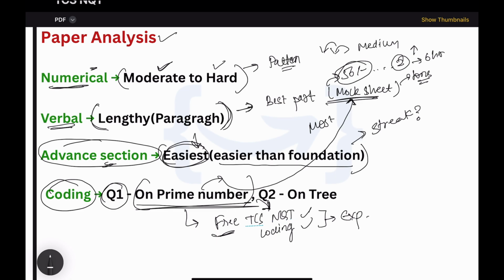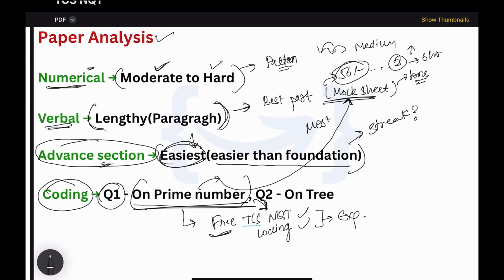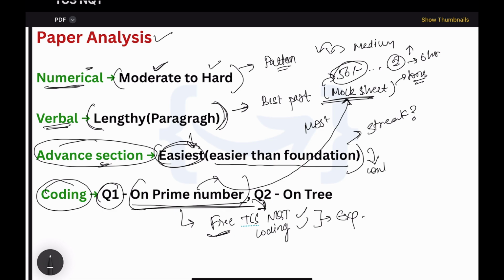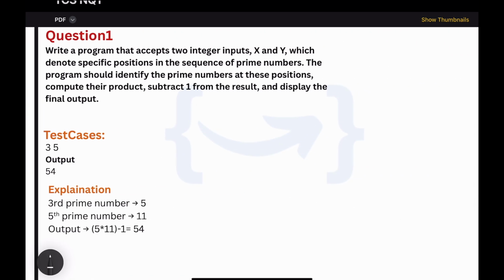So yes, this is the paper analysis that we got. We are also contacting students to get this kind of feedback, but most of the students are not able to remember their questions. So yes, I will let you know everything, but before moving ahead, let me discuss question 1.